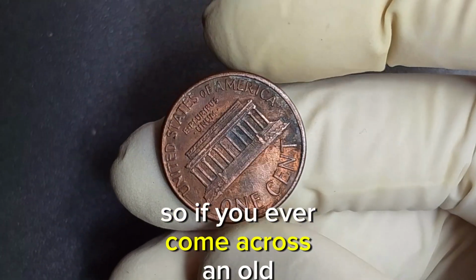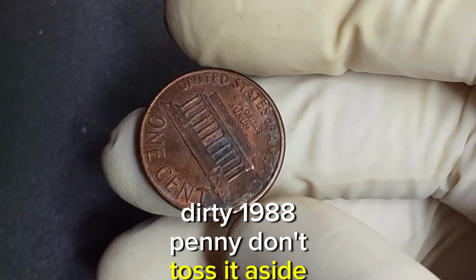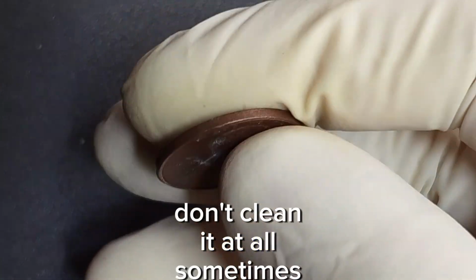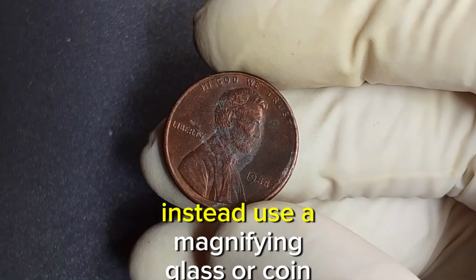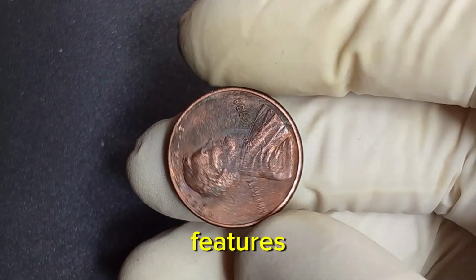So, if you ever come across an old, dirty 1988 penny, don't toss it aside. Clean it carefully, or better yet, don't clean it at all. Sometimes cleaning can damage the natural patina and reduce the coin's value drastically. Instead, use a magnifying glass or coin microscope to look for the identifying features.